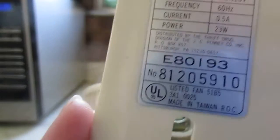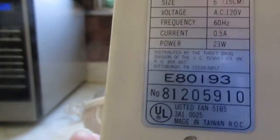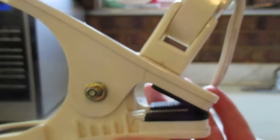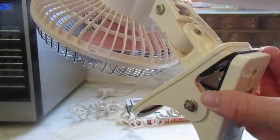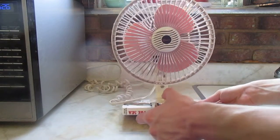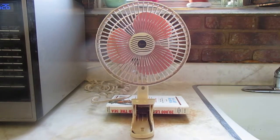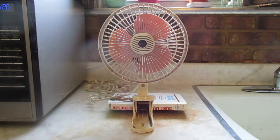I don't know if that's the serial number or this is, but it's made in Taiwan, and the clip does have a few cracks in it. Luckily it hasn't broken yet. So yeah, if anyone knows who actually made this fan, I'd like to know. But anyway, there's my little 6-inch Treasury clip fan.